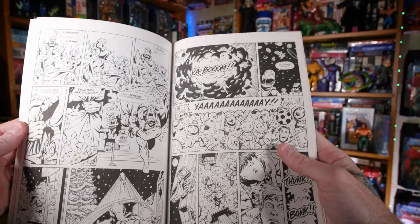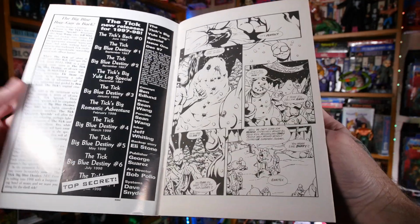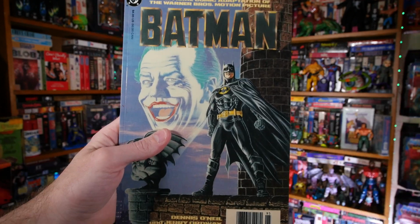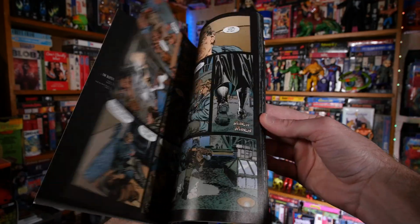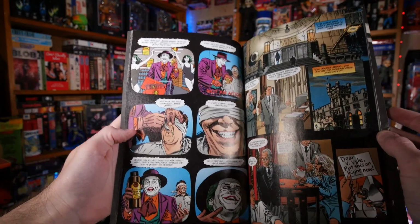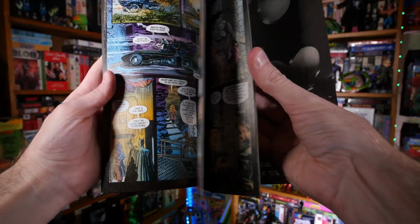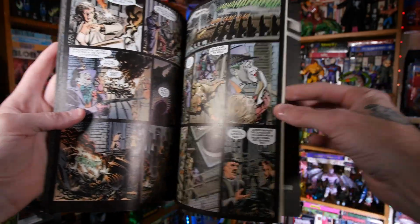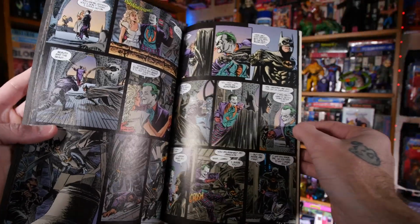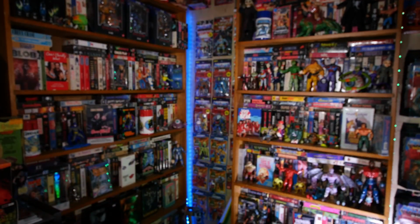Inside is the artwork, which is black and white. Very good artwork, though. Look at that art. Very cool. What else do we have here? Here is the Batman. So, take a look at this art. Let me find a cool one, that is cool. I mean, that's a great Joker. That is super, super spot on. Look at that. Awesome. What else do we have?